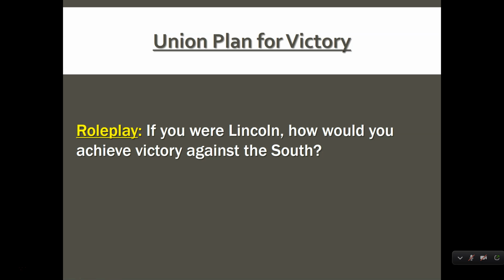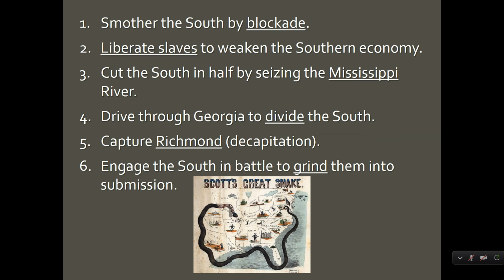All right, so let's look at the plan for victory for the Union. Let's think about Lincoln. How is he going to win against the South? How do you put down this rebellion? So we have 6 big strategies that Lincoln's going to use. Number one, the blockade, right? Smother the South, just basically force them into submission.